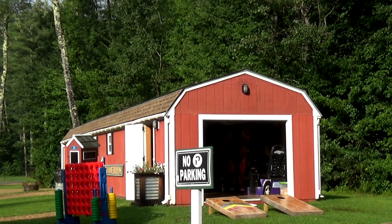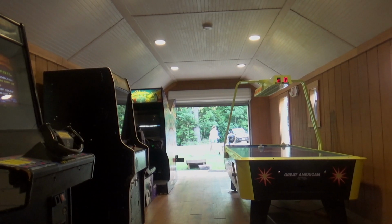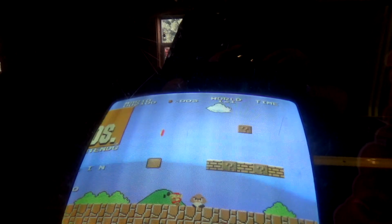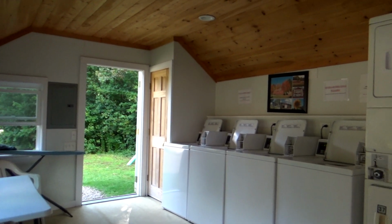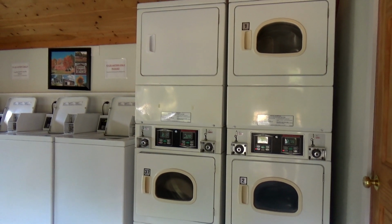Games and laundry in the same building. The game room, and laundry too. They have some video games and an air hockey table. An old Super Mario Brothers game. Very nice laundry room. They even have an ironing board. 4 washers, 4 dryers. And this is not the only one on site. There are some others in some of the other rest areas.